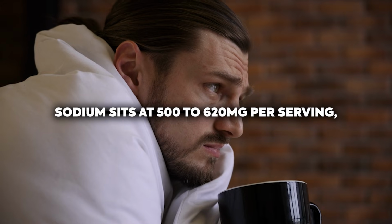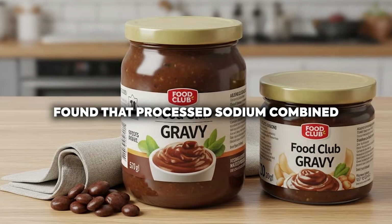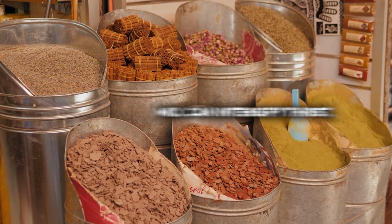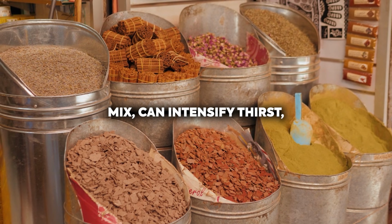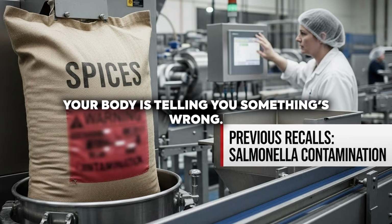Sodium sits at 500 to 620 milligrams per serving, and studies found that processed sodium combined with hydrolyzed vegetable proteins, commonly used in Food Club's mix, can intensify thirst, swelling, and post-meal fatigue. Your body is telling you something's wrong.